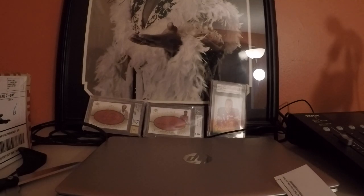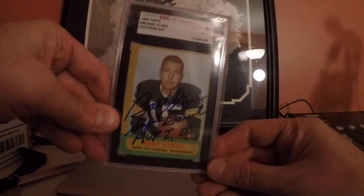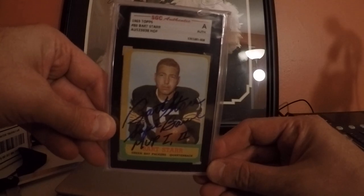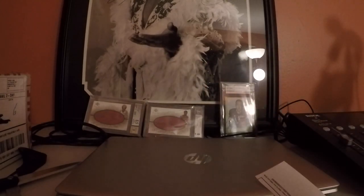And to have an on-card autograph on a vintage card, which this card right here, the green and the yellow, it just screams Packers. So I don't ever need to look for another Bart Starr autograph again. This is personal collection. This isn't going anywhere, and that stays with me.